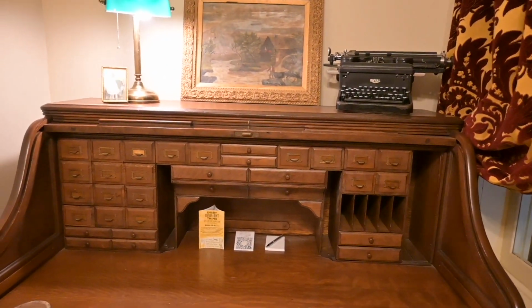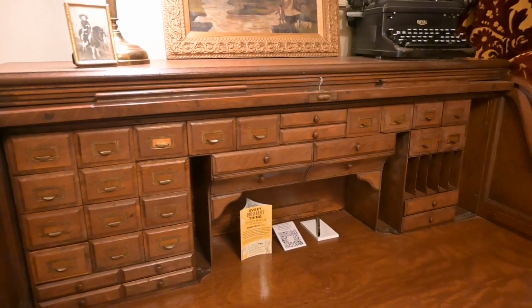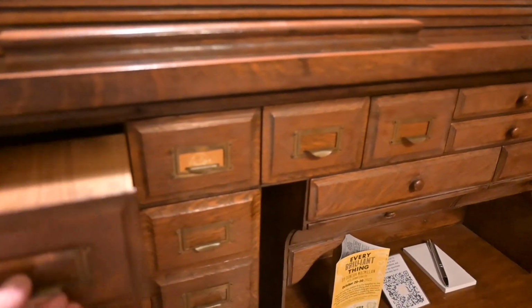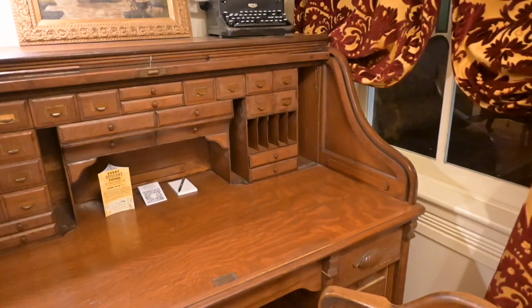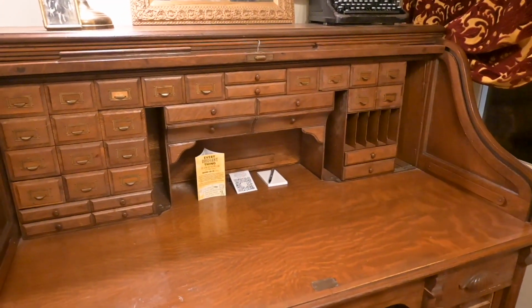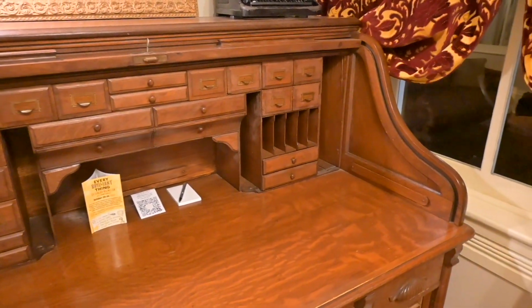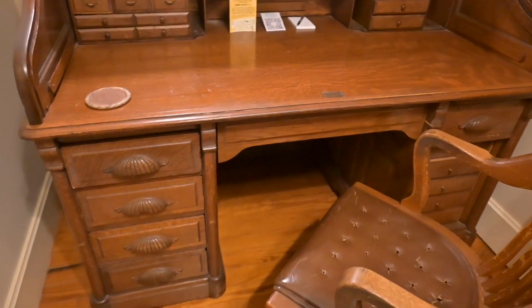But right when you walk in the room, this is the first thing that you're going to see, which is this beautiful old desk with the roll top. It has all the little drawers and cubbies inside here. I'm assuming that this would have been some sort of desk that needed a specific filing system because of the way the little cubbies are. So I don't know if that was for an accountant or a doctor, but it is stunning. And I love the carving on the drawers.